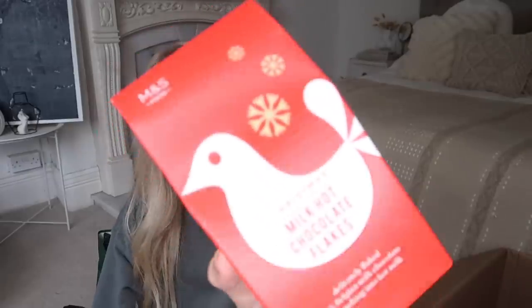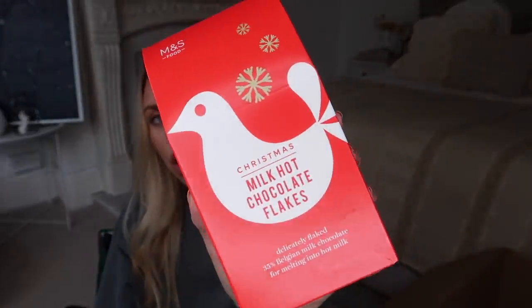I got some Christmas coffee, a festive edition. I don't really know how. Seasonal hints of chocolate and citrus. So it's probably not that Christmassy at all. I also got this. This is kind of pricey. This is £4, which I thought for hot chocolate, kind of pricey, but it is hot chocolate flakes, so you actually melt the hot chocolate flakes into warm milk, so it's going to be one of them that's a real creamy, luxurious hot chocolate, so it's worth it.